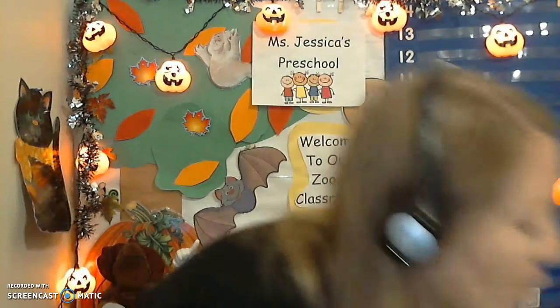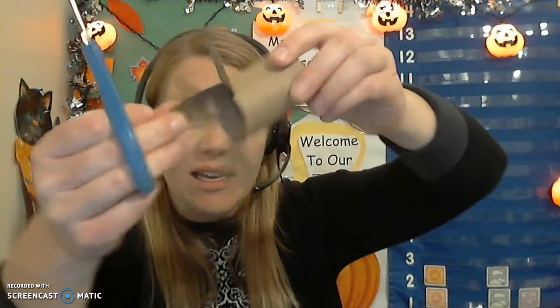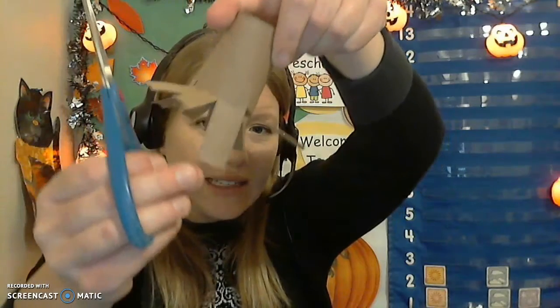First, I found a tube. This is from when all the toilet paper is gone. You just have the tube. So I used that, and I used my scissors. Now, an adult, a grown-up who lives at your house might have to cut for you. But what I did is I cut the ends so that I had these little things, and then I folded them back like this.